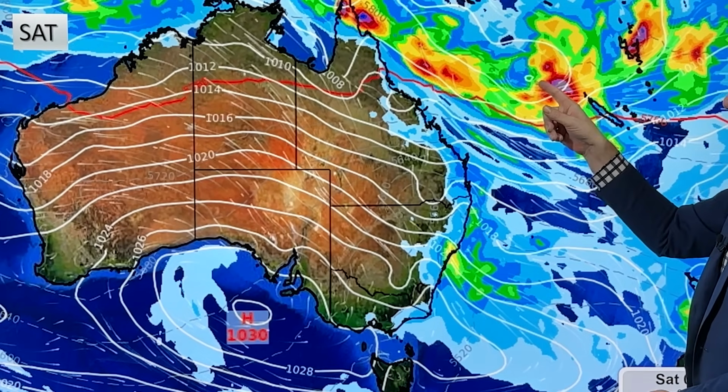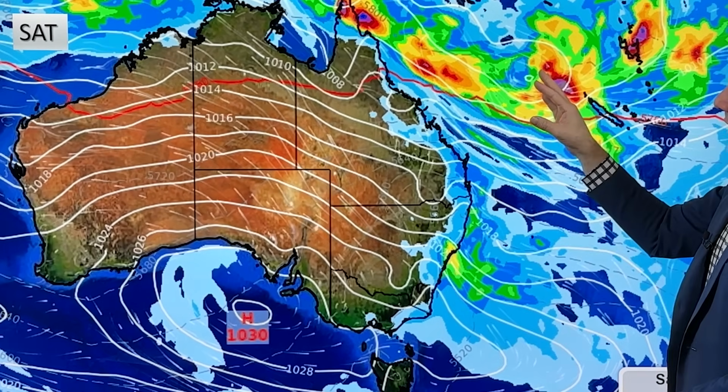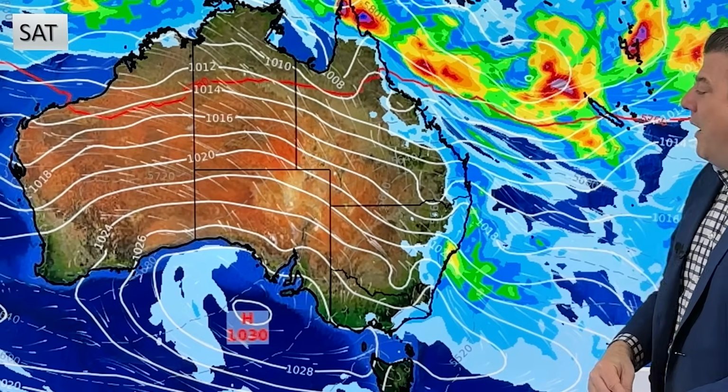We've also got this low pressure zone starting to form out here in the Coral Sea. It's worth keeping an eye on. The future of it's a little uncertain. At this stage, it is looking sort of large and lazy. It doesn't look like a tropical cyclone, but anything can change up there, as some of you well know.